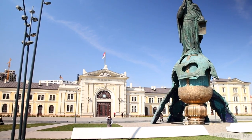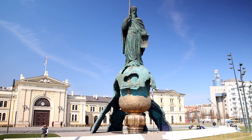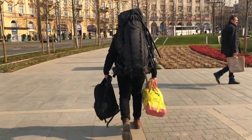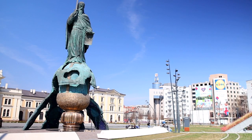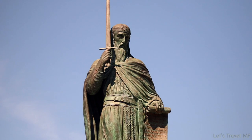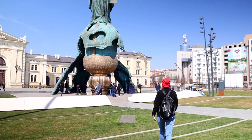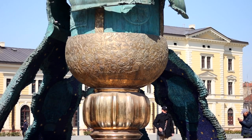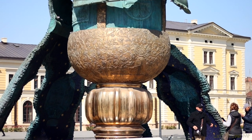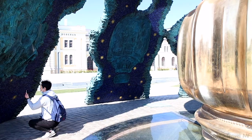When we first arrived at the bus station, the first thing we saw was this amazing and huge Sava Square. We knew we had to come back with a lot less stuff. In the center is a monument dedicated to Stefan Nemanja, one of the most important rulers of Serbia. It stands 23 meters high and weighs over 60 tons. It's definitely a tourist attraction, and what I really love is the small details of artwork in and around the monument.